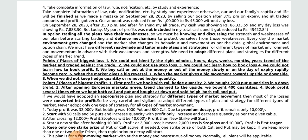Take complete information of law, rule, notification, etc., by study and experience. Otherwise, our and our family's capital and life will be finished, as we made a mistake on September 28, 2023 by selling our position after 3:15 p.m. on expiry, and all traded amount and profit got zero.